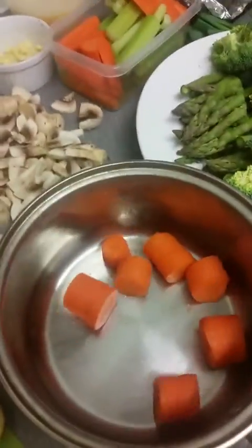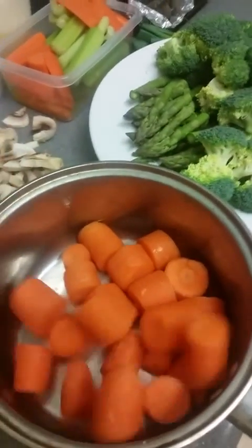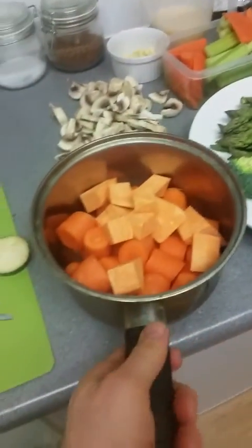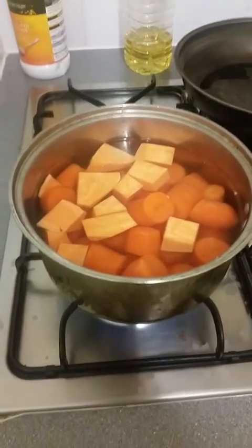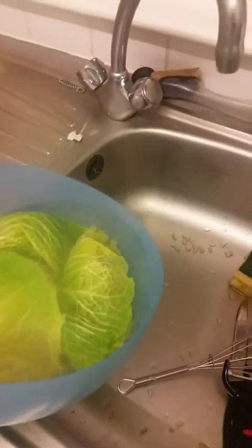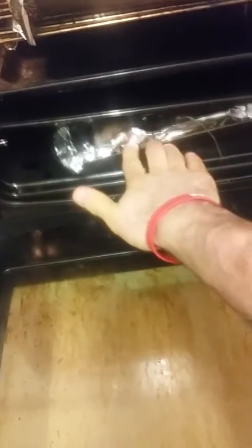Okay, carrots in a pan. Add sweet potato, water, salt and pepper, boil it for 20 minutes. Okay, Savoy is ready. Drain the water. Okay, your whole beetroot, get them into the bottom of your oven. They'll take half an hour. Just leave them now, forget about it.